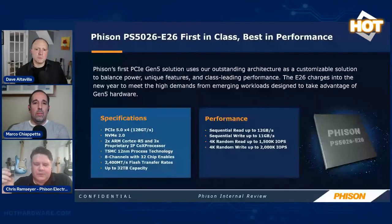Well, a lot of talk goes into the maximum bandwidth, and that's only one part of the equation. Of course, with Gen 5, we see a doubling of bandwidth. But also on the other end of the scale, the low queue depth performance where most consumer workloads are, the memory interface for E26 on PCIe Gen 5 goes from 1600 megatransfers per second, like what we've got on E18, up to 2400.